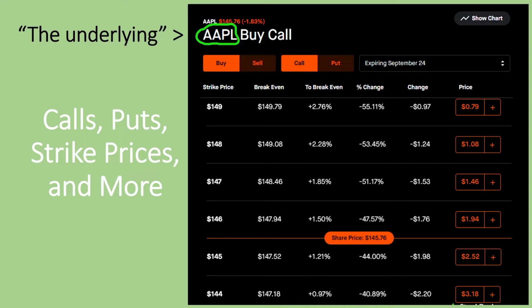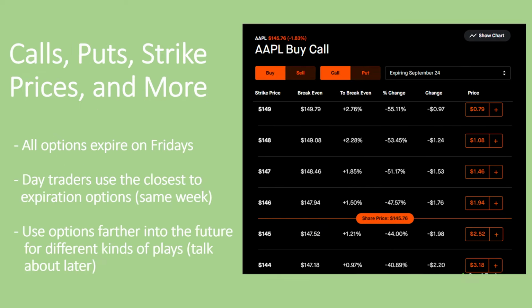So you think Apple is going to go up and you want to buy a call. If your plan is to buy and sell this contract the same day, you want to make sure that the option you are choosing is the closest to expiration. For all brokers, somewhere there will be a date on the option chain. For Robinhood, you see it in the top right. All options expire on Fridays. Regardless of how far in the future the contract is, it will expire on a Friday.